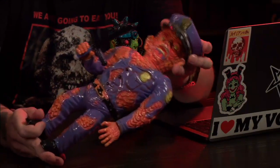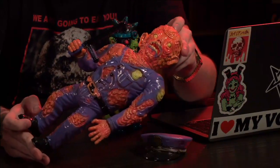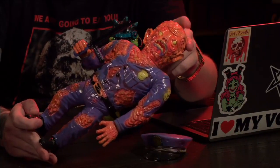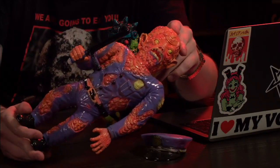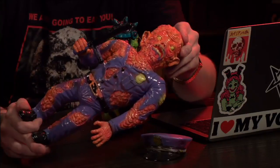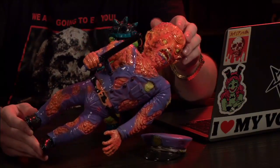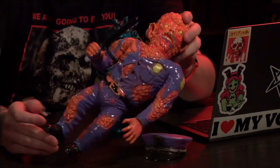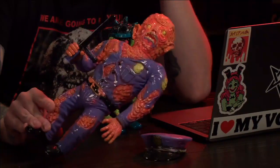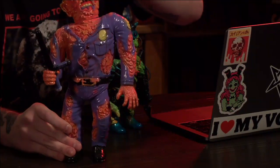Now, if this guy looks familiar, I think he looks a lot like the melting goon in RoboCop. And then the one dude is like, "Don't touch me, man!" And then he gets hit by a car and he explodes into a bunch of chunks. So this is definitely what that guy reminds me of. But obviously, he wasn't a cop. So it also does remind me of Maniac Cop, the horror movie.